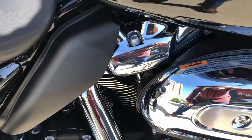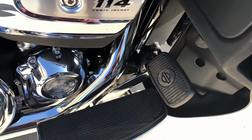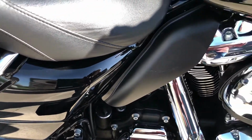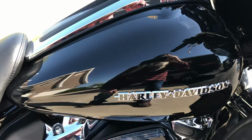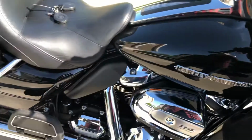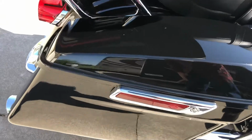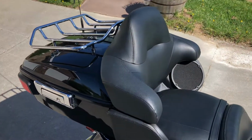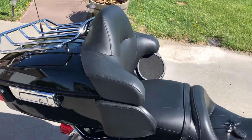It does have the Milwaukee 8 engine with the liquid cooling into the heads. Helps it run a little cooler for you. 6-speed transmission with the overdrive in it. Premium luggage rack on the back. This bike will hold a lot of gear and your passenger.